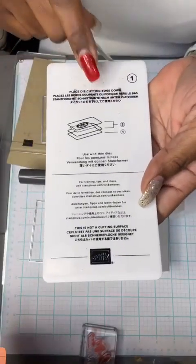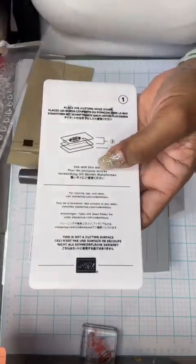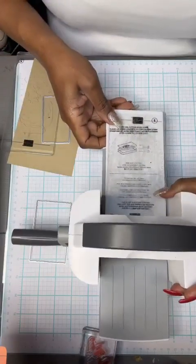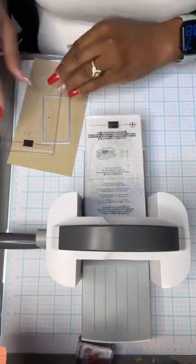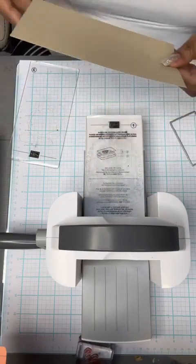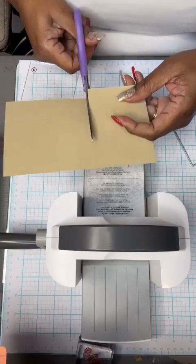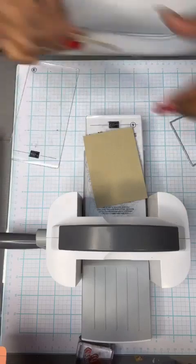So we're going to first put in this layer, and then we'll put in a clear cutting mat. I'm just going to lay it right here on front. Let's scooch it down so you can see what we're doing here. Scooch it down, and then we may need to cut this paper a little bit. I'll just grab some scissors and cut here. That should be good enough.